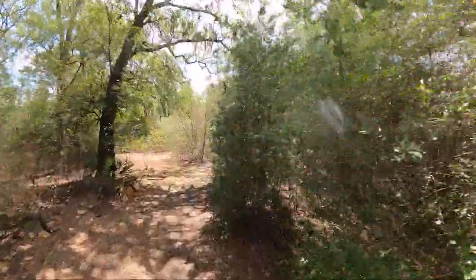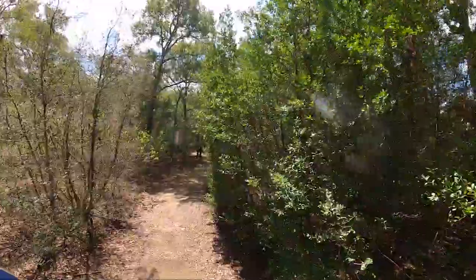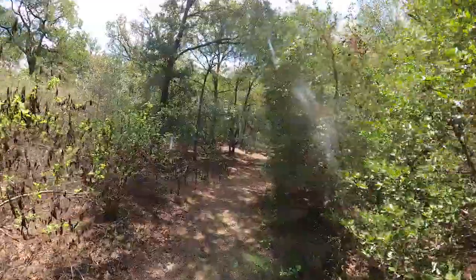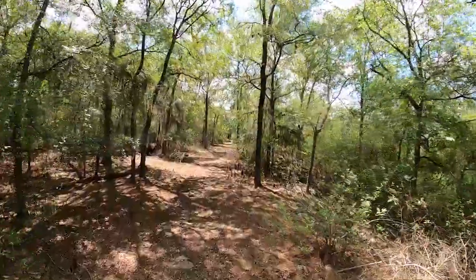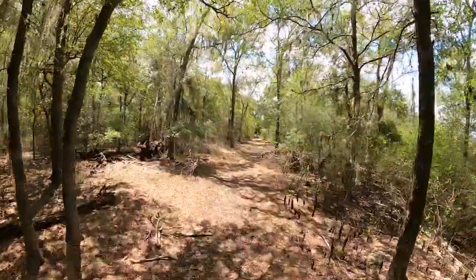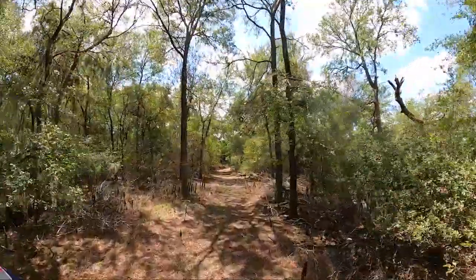A little while ago, as I was getting ready to get on the scooter and ride, I saw a mama deer come through with triplets, three babies with her. Not uncommon to see two, the three was kind of a surprise.